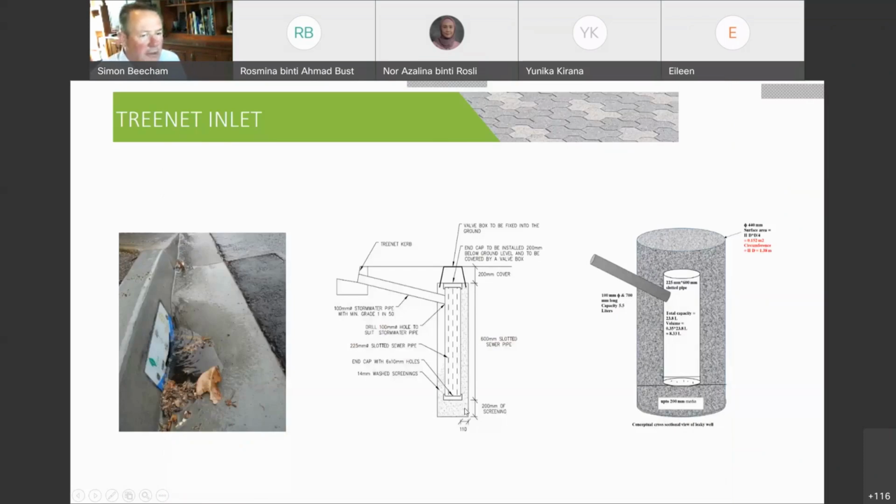Another way of doing it, and I'm focusing in this presentation on highly congested urban environments, is to direct water straight into the root system of a tree. And this is called a tree inlet, and TreeNet is a company that produces these. And a diagram of this, it looks like a cylindrical well, which has a porous pipe in the center of it, porous just being slotted in this case.